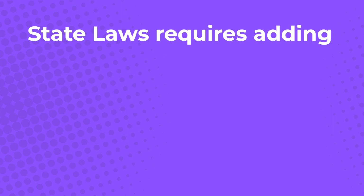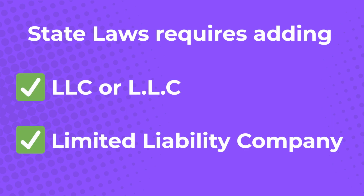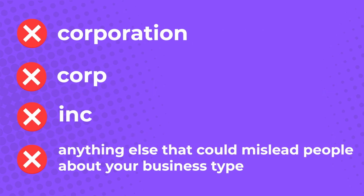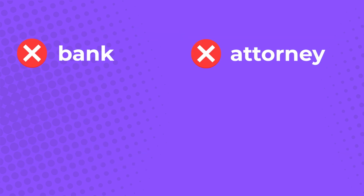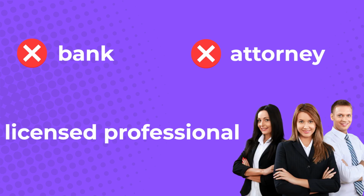Before I go off topic, the laws in Arizona also require you to add LLC or limited liability company to your registered business name. You can't use terms like corporation, corp, inc, or anything else that could mislead people about your business type. Using words like bank or attorney in your business name would require more paperwork. Adding these words would also require a licensed professional as part of your LLC.